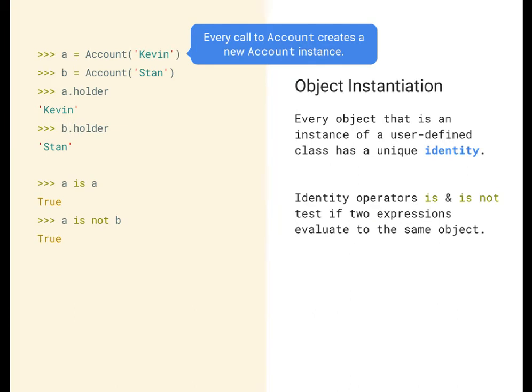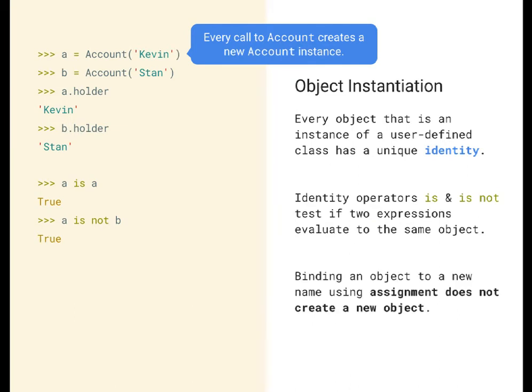Binding an object to a new name using assignment does not create a new object. This has similar behavior to what we saw with lists and functions, where when I make an assignment like C equals A, I just copy over the pointer, the arrow. So now C will point to the same account as Kevin. If I ask, C is A, they both refer to the exact same Kevin account. So it's true. Questions about all this material?